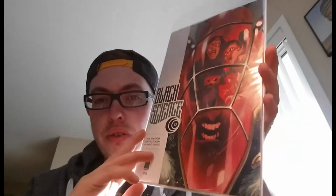Let's move on to Independents. First up, I have Black Science issue 13. Again, I've said it before, pick this up in trade, it'll read a lot better. I don't think it's bad, I think it's good, I just don't think that it's worth the $3.50 price tag, which isn't that bad, but it'll read better in a trade version or whatever.